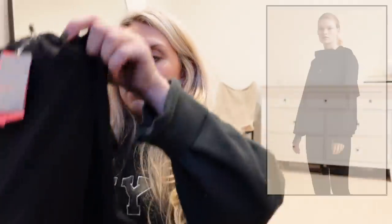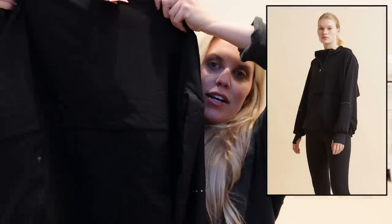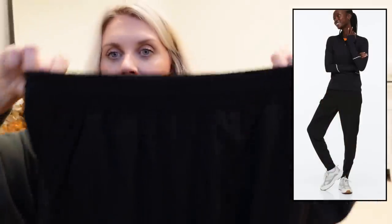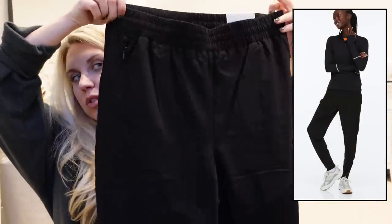From the active range in a medium, I got this lightweight kind of jacket. Again, just for kind of dog walks, jogs, runs that I do in winter to just have that extra layer. And then I also got these, which I'm still not really sure about, to be honest with you. It's from the H&M Move range, and they are called running pants. So they're like a trouser as opposed to a legging.